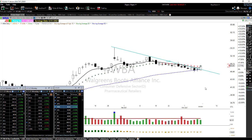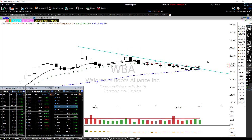WBA, Walgreens. This is another one we bought today. We've had a nice long pullback right to the 50 period moving average. That's that dashed blue line you see here. And in these three bars, we have a Morningstar type signal. It's not exactly a Morningstar signal. Close enough for me, though.